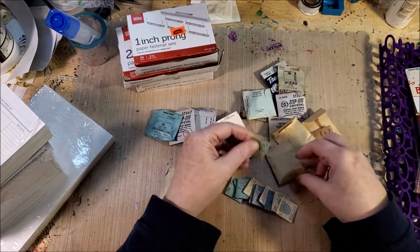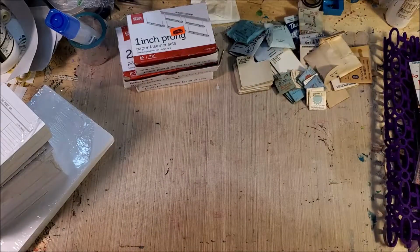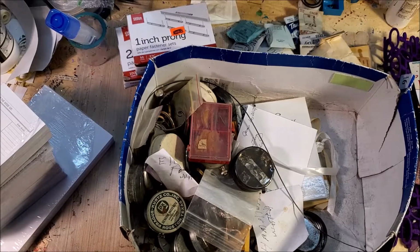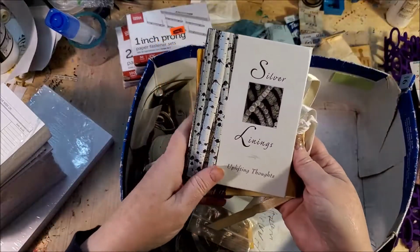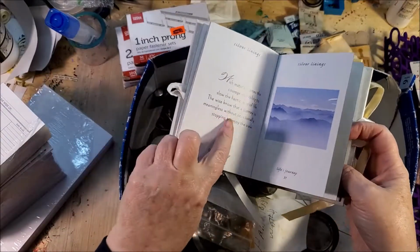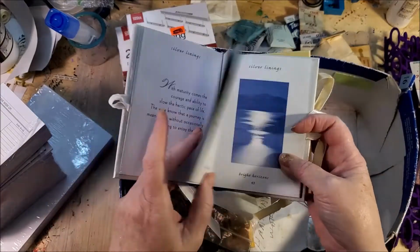Then at this same estate sale, let's move that back a little bit, I got this box, and the box is in terrible shape. It's just a box of dirty stuff, actually, that I haven't gone through yet. I got a couple of these. I thought these were cute. Silver linings and uplifting thoughts. I thought they would be lovely to use the quotes out of. At the same time, they have beautiful little pictures in them.